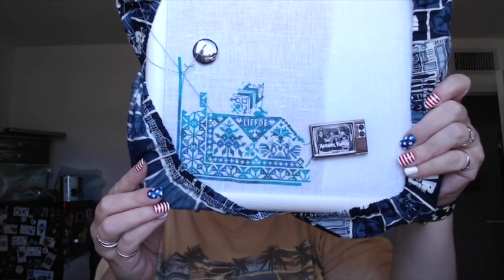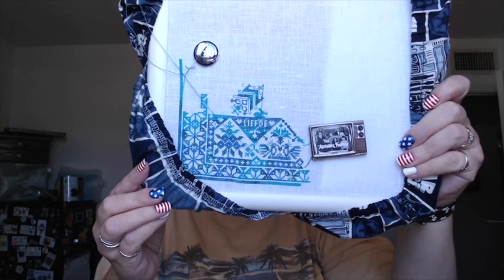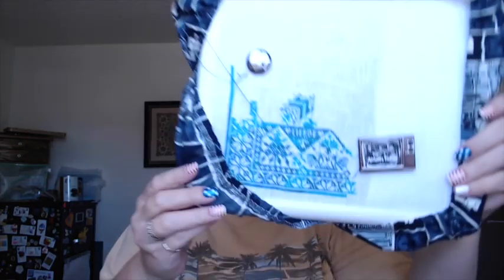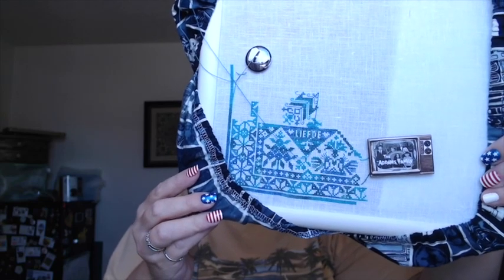It's on 40 count white linen using Silks for You PR 904. I'll put the number in here somewhere. Anyway, it's just the overdyed silk. So I did quite a bit. Seven days of work on this, so it's nice. It's nice when I don't need to think a whole lot. One color, you know, just keep rethreading the needle and I'm good to go. So that got work done.